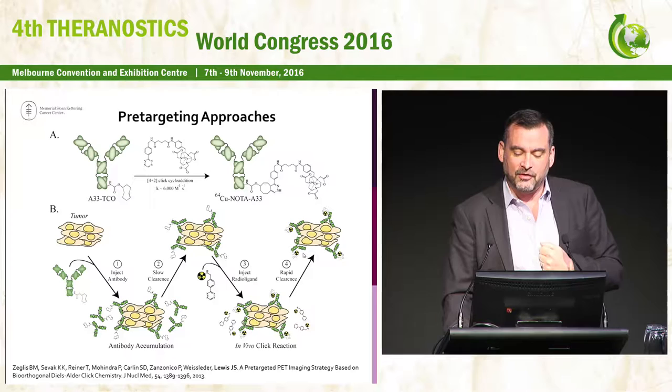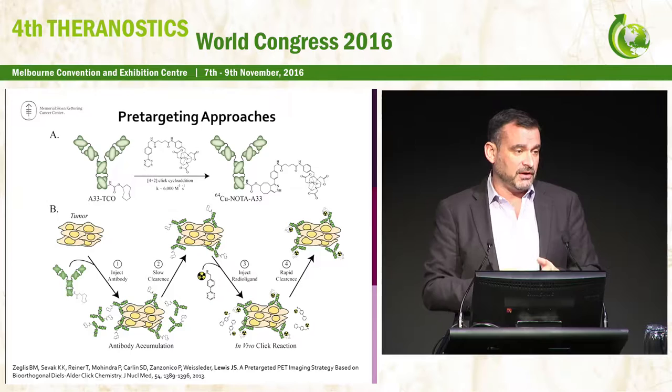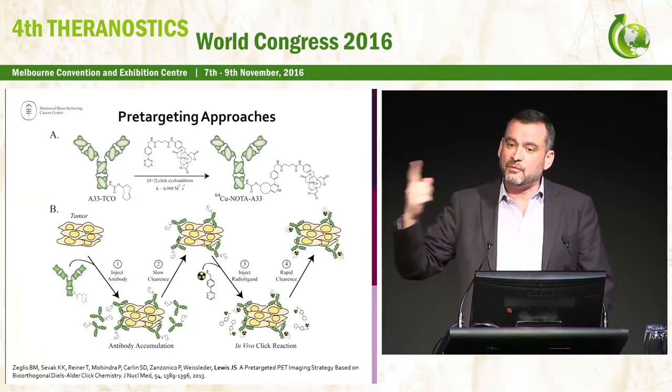And the concept is this. We want to put in the antibody, let it do its thing, then we inject the small molecule diagnostic. We then visualize and quantitate how much antibody or target there is in a tumor, and then if there's enough antibody left, which there should be, we can then follow with a small molecule therapeutic. So it's a single antibody, but we're following and chasing in with a diagnostic and then a therapeutic using the antibody.